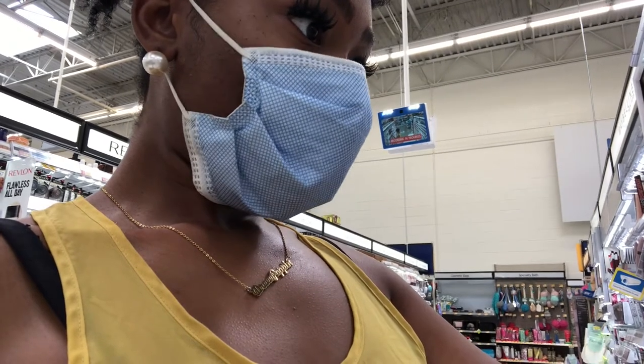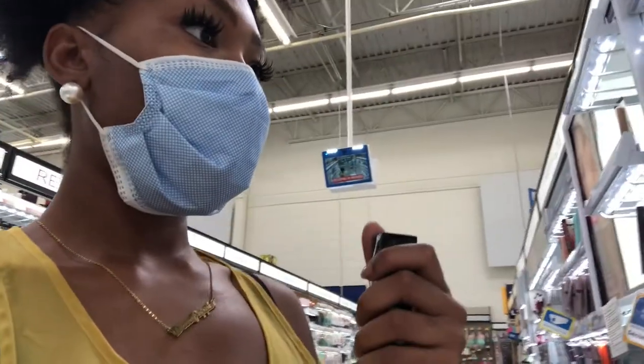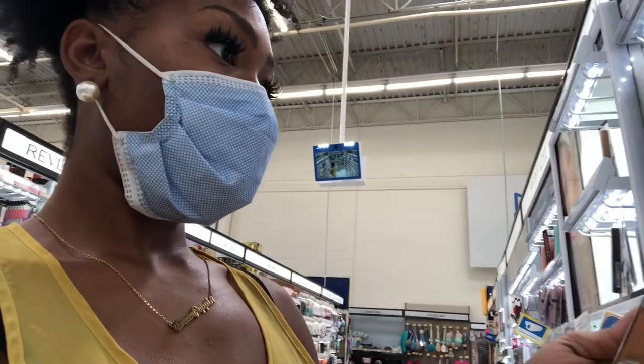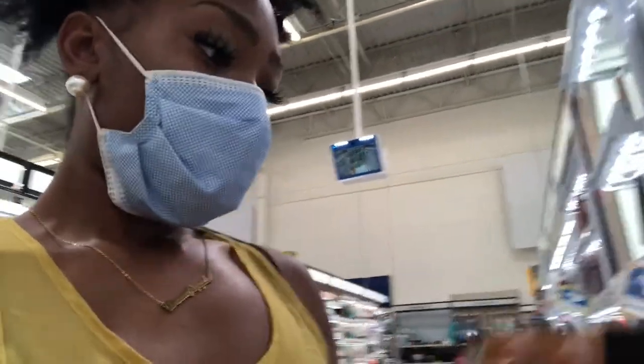This is so hard. I don't know, it's so hard. Which one, y'all? Y'all think I should go with spicy brown or cappuccino? I really want to get both, but I don't need both. I don't know.